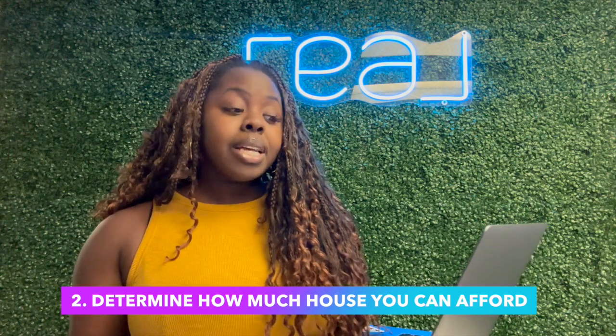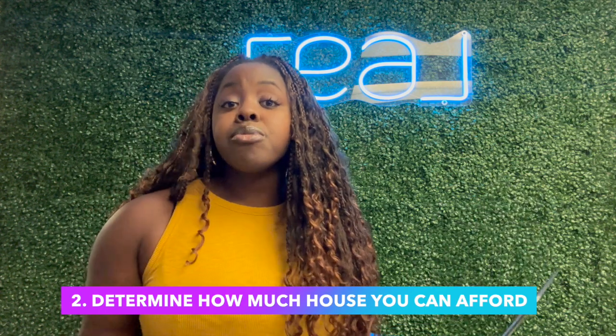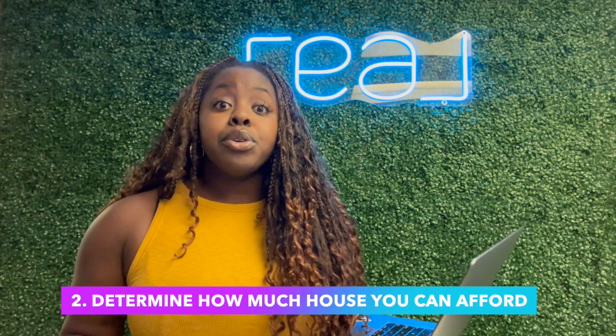Step number 2 is to determine how much house you can afford. You want to establish a housing budget that you're comfortable with. Let's say a lender pre-approves you for $1 million, but you're really only comfortable with a $4,000 monthly budget or even a $5,000 monthly budget. Maybe a $1 million home might not be the best fit for you, because a $1 million home is not going to be a $5,000 monthly payment. So with that in mind, we really want to start with what is a comfortable budget for you.